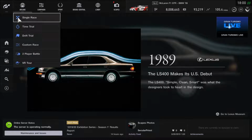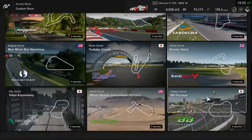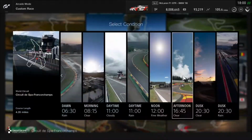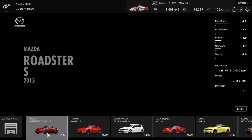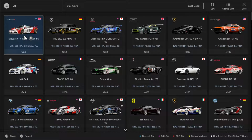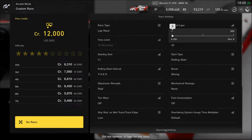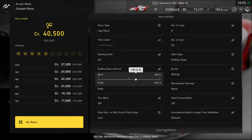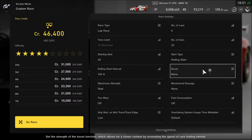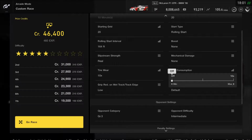Okay, the deal this time, another custom race. And because I'm hankering more of that sweet new track, we're going to do Spa, cloudy daytime. 1995 McLaren F1 GTR. What we're going to do is a 6-lap race. We're going to, of course, start last with the maximum interval and the rubber banding turned off. We are going to do tire wear at full 10 times.